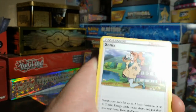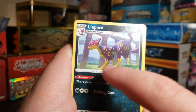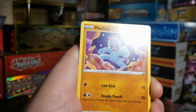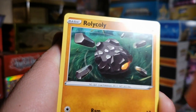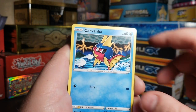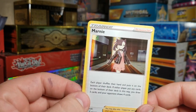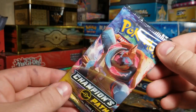Another steel energy. Alright, there's Sonia, the professor's assistant. Leopard, it's out there in the wild area. There's like the bridge in the game. I think that's really cool artwork because it features that. There's Team Yell, the potion, Vulpix, and it's lovely bright artwork. The Machop, Roly-Coly. I love this illustration because of the way it's spinning around and you can kind of see it in the grass. That's really cool. Carvana, the lightning in the ocean. Ooh, nice. A reverse Zygarde. That's a cool one. And Marnie, the goth GF here on the end. I don't know, you know who I'm talking about, though. She's right there.